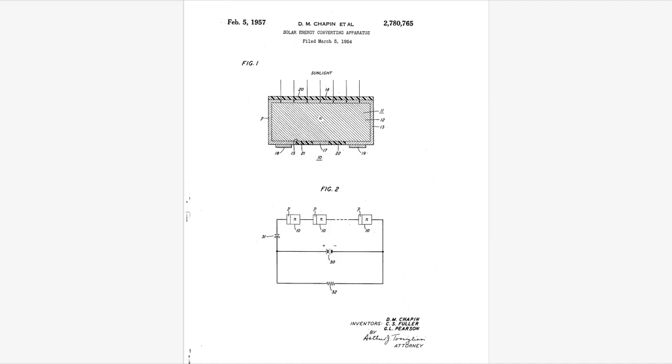The patent that we're going to be looking at today was filed on February 5th, 1957. That's pretty recent. This is less than 100 years ago. And thinking about 1957, technologically speaking, the world was a very different place. Computers were these massive room-sized machines, and the idea of carrying around a phone in your pocket, forget about it. And yet here we have this patent for a device that can directly convert sunlight into electricity. It's really remarkable.